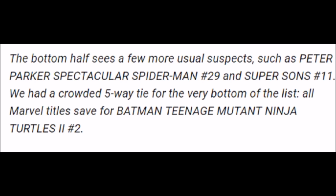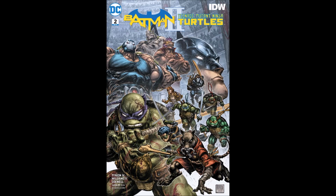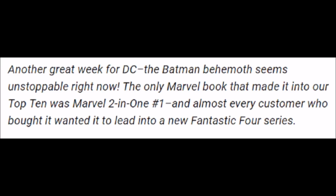The bottom half sees a few more usual suspects, such as Peter Parker's Spectacular Spider-Man 298 and Super Sons number 11. We had a crowded 5-way tie for the very bottom of the list, all Marvel titles, save for Batman Teenage Mutant Ninja Turtles number 2. Another great week for DC. The Batman behemoth seems unstoppable right now. The only Marvel book that made it into our top 10 was Marvel 2 and 1, and almost every customer who bought it wanted it to lead to a new Fantastic Four series.